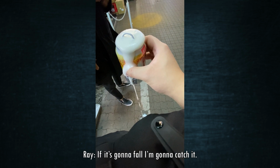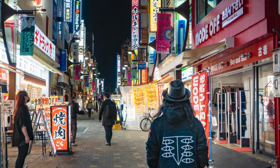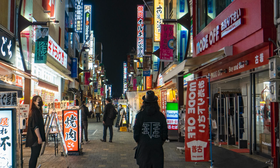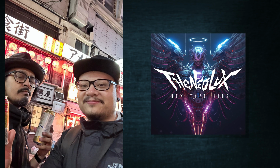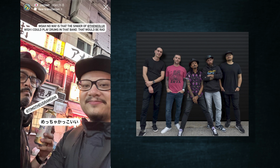It's gonna fly. Despite embarrassing myself in front of such a cool guy, he was telling me about his new project and the new record that they were working on. This was in March, and this record ended up getting released in June of this year. It was so cool, I felt like I had some insider information. The band is called the Neolux, and the record is called New Type Kids. Check it out.